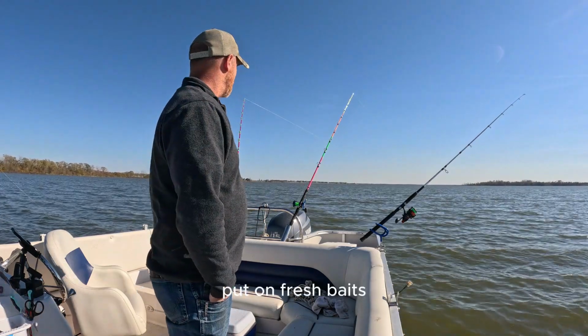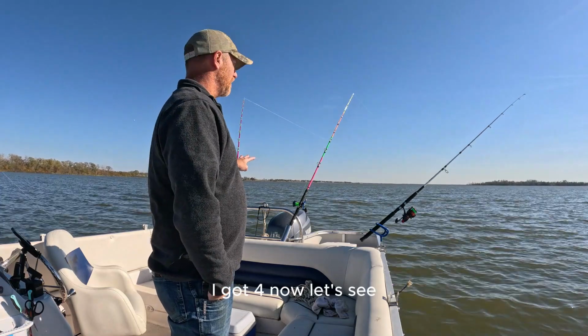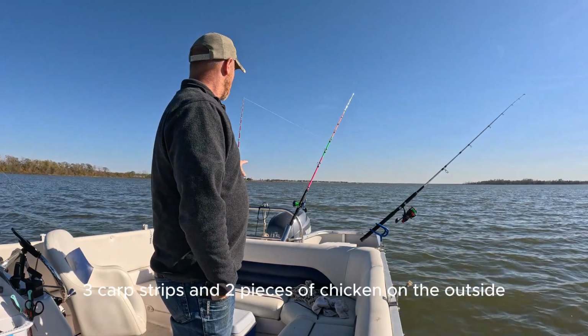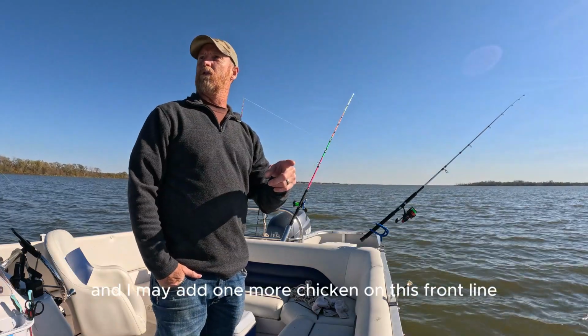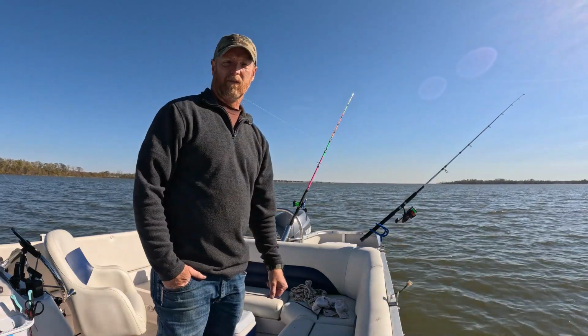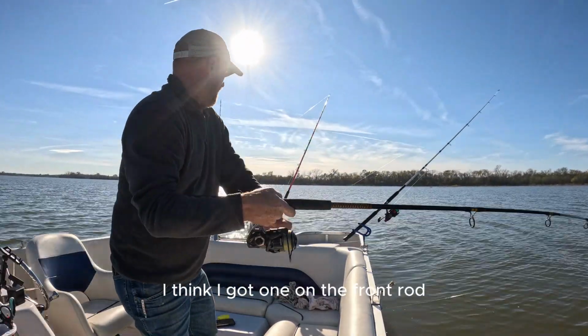Put on fresh baits. I got 3 carp strips and 2 pieces of chicken on the outside. And I may add 1 more chicken on this front line just to even it out. We'll see what happens. I think I got one on the front rod.